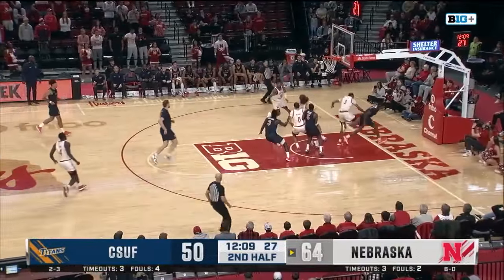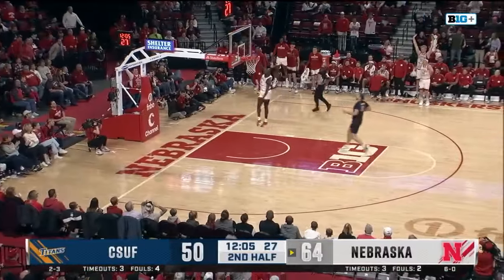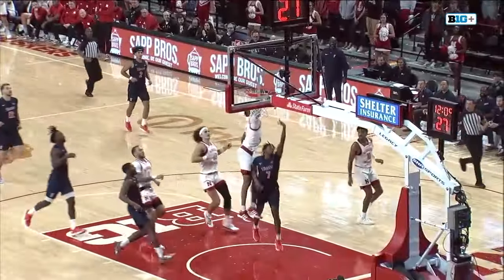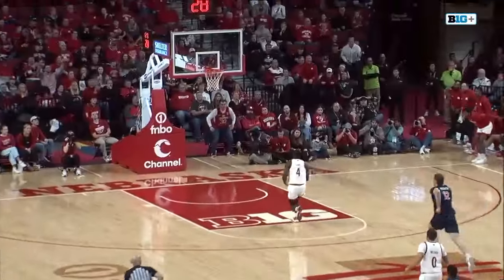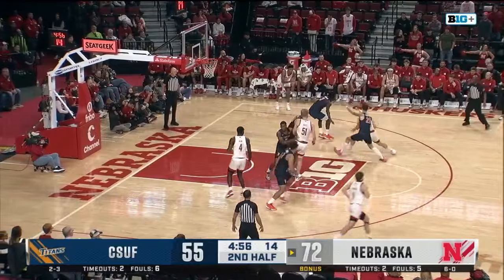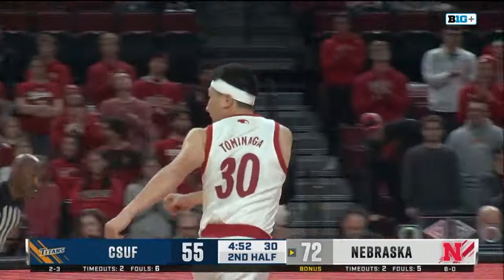Back the other way goes Cal State Fullerton. Williams on the deny. Here comes Gary. Look out! And Cal State Fullerton wants a timeout. It's the crowd loving what they see there. There's the rejection from Williams, back the other way. Tominaga, turn around, is good.